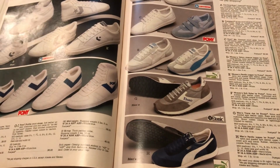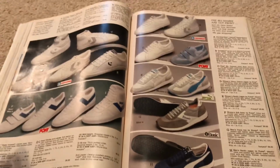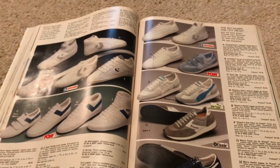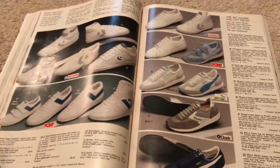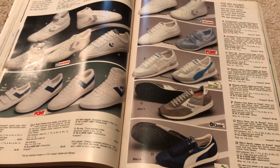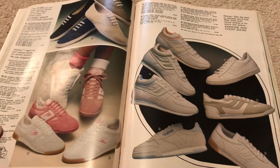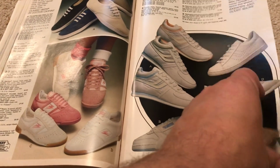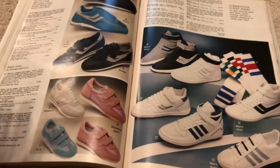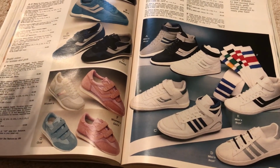Then we get to tennis shoes. And take a second to look at the tennis shoes. You had some high tops, but not very many. You had some Velcro, but almost all of them looked the same. They were just identical. Converse. Pony was a big brand. Pony. I believe I wore Pony shoes. There wasn't a lot of diversity in the shoes, and the shoes were all made generally the same.